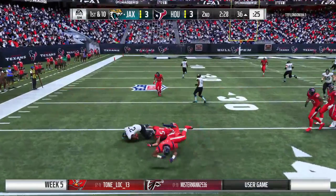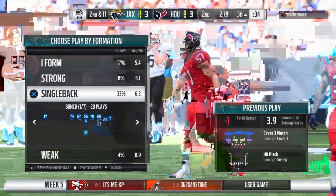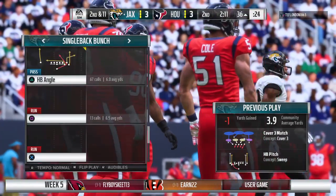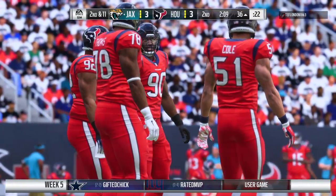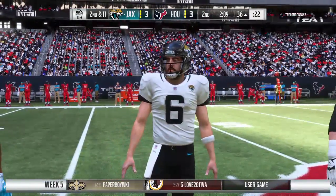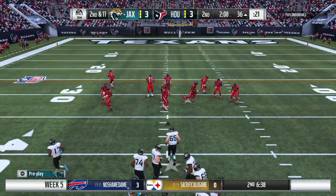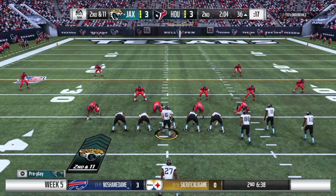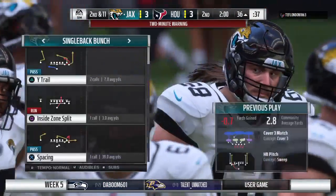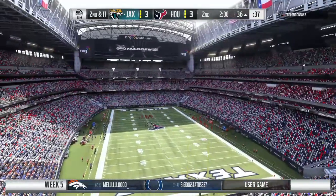The pitch to Fournette. And that play went nowhere. Losing yardage. It'll be back at the 36. It's a loss of a yard there. To play in a tightly contested first half. We're back to Houston after this timeout.